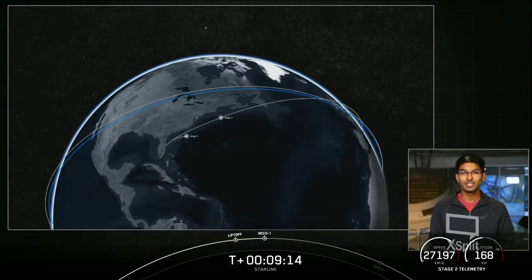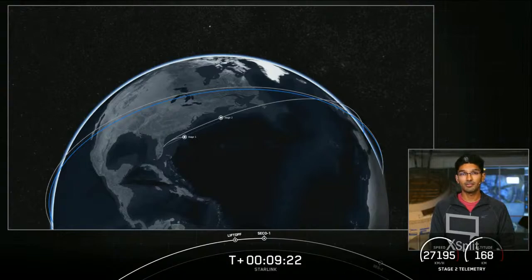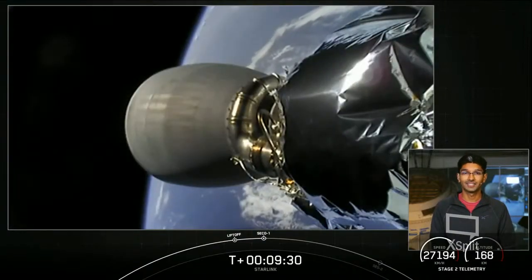Nominal orbit insertion. Fantastic news. So from here, we do have a coast phase followed up by the second burn of our second stage engine. These additional burns allow us to modify the orbits of the payload more efficiently than if we were to launch directly into our final orbit. That's just one of those quirks of orbital mechanics.